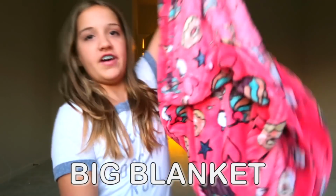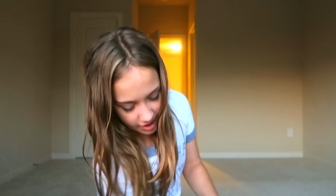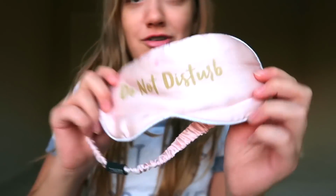Look at this stuff in my backpack. I've got this blanket to fit in there. I mean, that's awesome. Then, sleep mask. I cannot sleep without a sleep mask, and this is my favorite one. It's like soapy. Do not disturb.